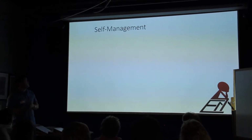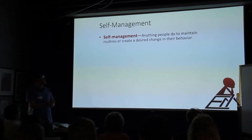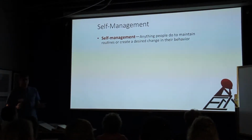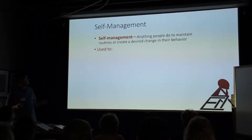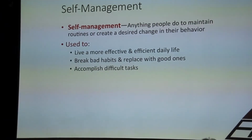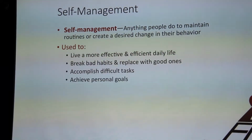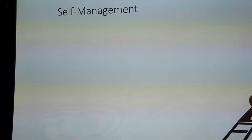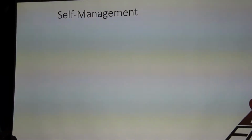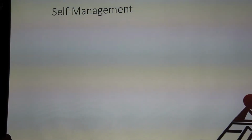So, okay, self-management. Self-management is anything people do to maintain routines or create some kind of desired behavior change. And this can be used to, and you can go through these quick, Dan, live more effectively in daily life, break bad habits and replace them with good ones, accomplish difficult tasks, achieve personal goals. So essentially the idea is, and we all know this, right? If you want to do something for yourself that's positive and you want to work your way towards something, you have to somehow come up with a plan to do so.